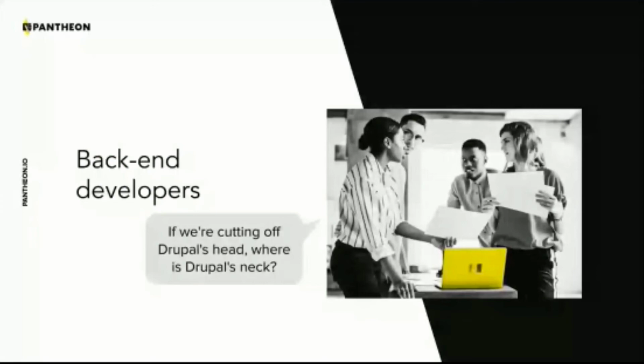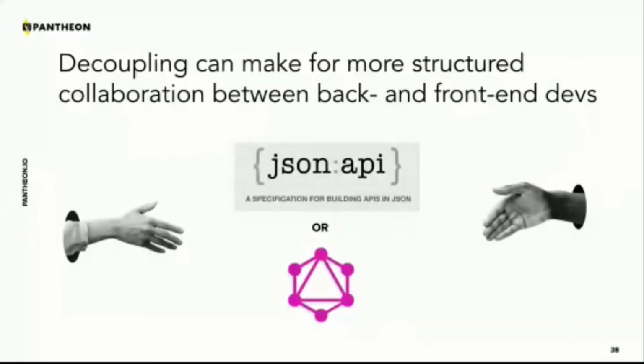In Drupal, it seems to be JSON API, a module in core, GraphQL, a more popular option in the wider front-end community, available in Drupal as a contributed module. WordPress has a similar split between a REST API in core and GraphQL available as a contributed plugin. Either one you choose, I think, can make for a more productive conversation between back-end and front-end developers than you would have in monolithic Drupal.